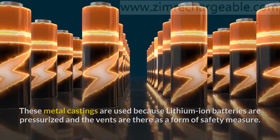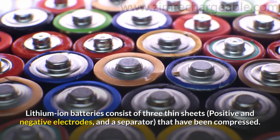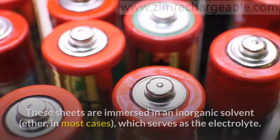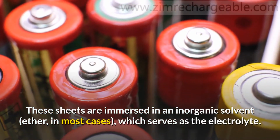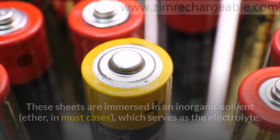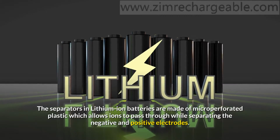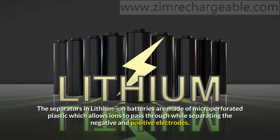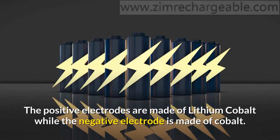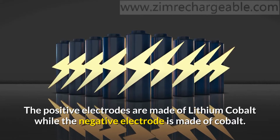Lithium-ion batteries consist of three thin sheets, positive and negative electrodes and a separator, that have been compressed. These sheets are immersed in an organic solvent, ether in most cases, which serves as the electrolyte. The separators are made of microperforated plastic which allows ions to pass through while separating the negative and positive electrodes. The positive electrodes are made of lithium cobalt while the negative electrode is made of carbon.